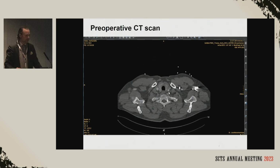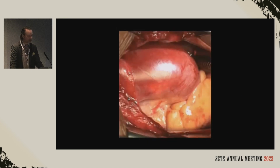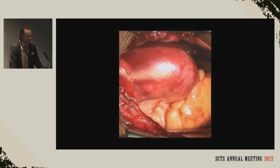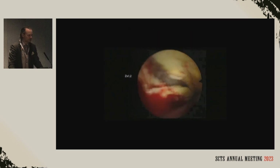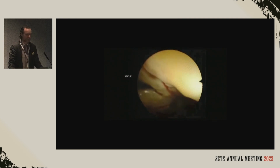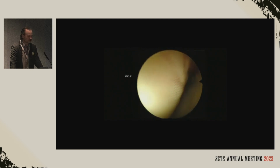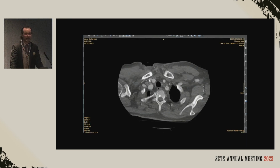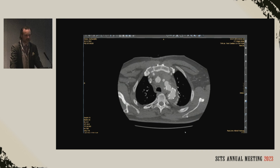Here, a clinical example of a 50-something-year-old patient with acute type A, where the primary entry tear was located distal to the left subclavian artery. This is the intraoperative view, and here the aortoscopy of the primary entry tear distal to the left subclavian. So a longitudinal tear, a very smooth intimal surface, because they never have atherosclerosis. And so, as in nearly all of these patients, the short version of the frozen elephant trunk is sufficient to exclude this primary entry tear from circulation.